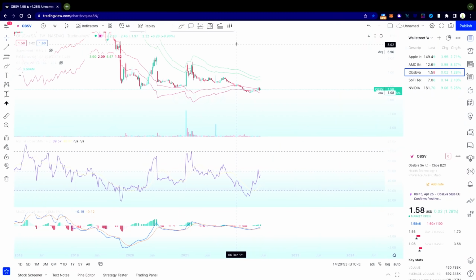In any pharmaceutical, when in doubt, zoom out. I would always encourage you guys to zoom out. If it has already made a big run, then it's even a higher risk to actually enter into. Yeah, so let's look at the technicals on it real quick.